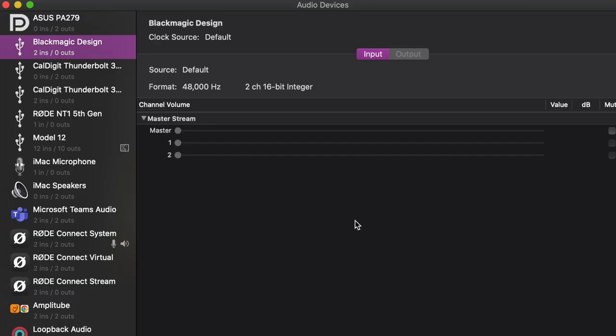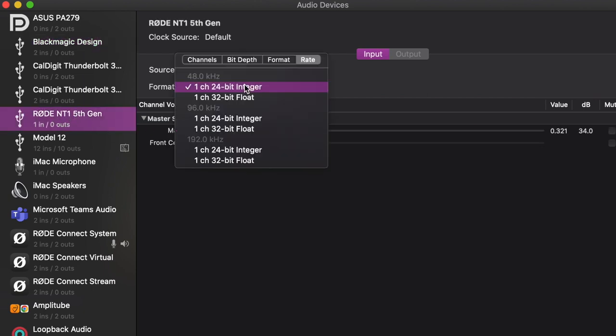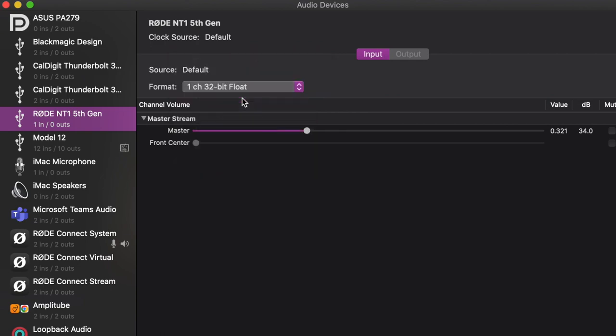I had to go into my settings in my Mac, into my audio / MIDI settings, make sure the mic was set to 32-bit float, make sure that my recording software, which in my case is PreSonus Studio One, was set to 32-bit float. Not all recording softwares even have this capability.